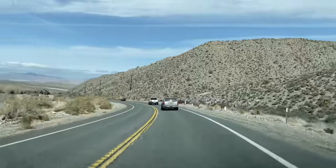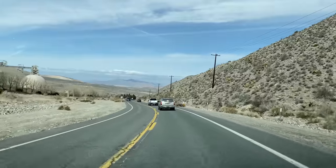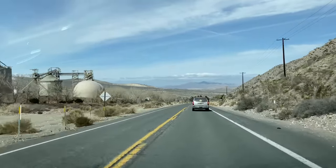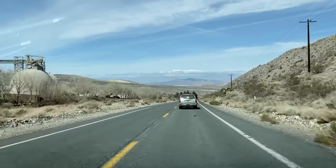But as I said, we're just gonna keep going a little bit because the views are really, really pretty still as we descend into the desert, the high desert. So they even got snow down here. They got a decent amount of snow, but it melted quickly.